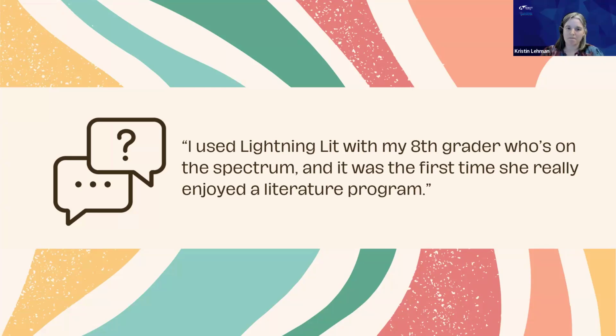I've had multiple families tell me that Lightning Lit was the first literature curriculum that their kid actually liked. And it wasn't because of the flashiness or the gimmicks. It was because it was meeting them where they were at, and was able to give real books, whole books, and ask real questions in a space that they felt was more authentic.